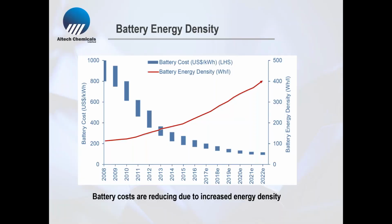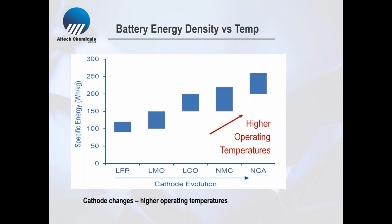This graph shows the price of batteries coming down. The cost of batteries, which is the blue bars, is coming down, and the reason for that is the energy density is going up. So they're packing a lot more energy density in a fixed volume. And in order to achieve the energy density, the cathode material of these batteries is evolving from lithium iron phosphate to lithium manganese to lithium cobalt to lithium nickel and so on. So that's why there's a bit of a scramble for cobalt and nickel sources for these batteries.